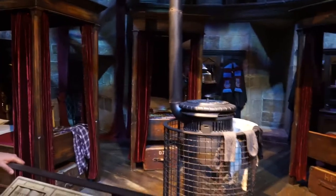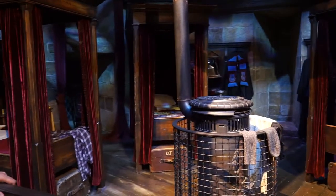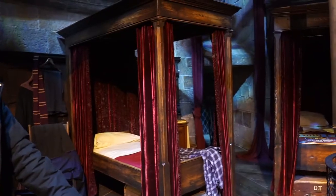Where's Harry's bed? Oh, there it is. There's his little HP trunk underneath the bed. Oh, Neville Longbottom's over there. I think that's Dean Thomas. And then that must be Ron. Wow, I love those bed curtains. Those are cool.